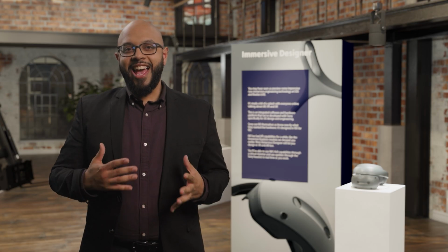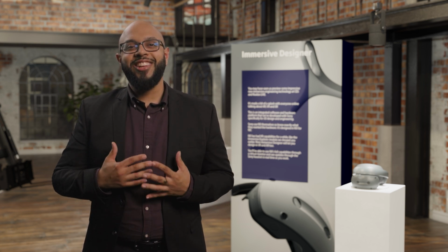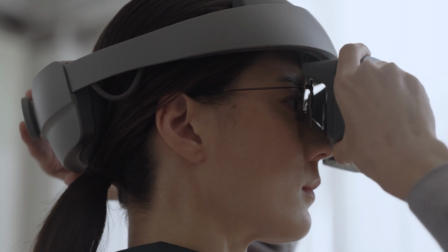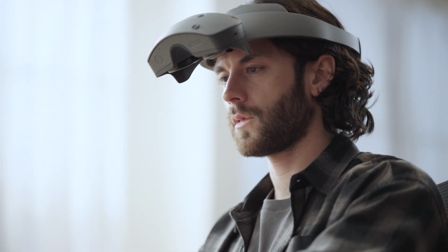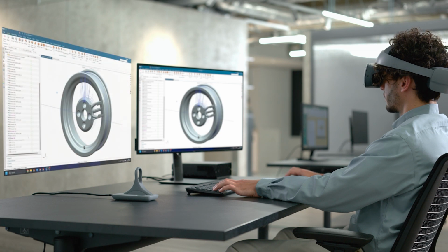NX has had VR capabilities for a while, like the Immersive Explorer module we showed you earlier. Now you can design in VR and AR too. Immersive Designer takes the next natural evolutionary step for product design into a fully immersive experience. The ability to perform parametric modeling in a mixed reality experience will be a true game changer for designers and engineers. You'll be able to use NX's full capabilities through a virtual monitor and see updates through the Sony headset in real time as you work.